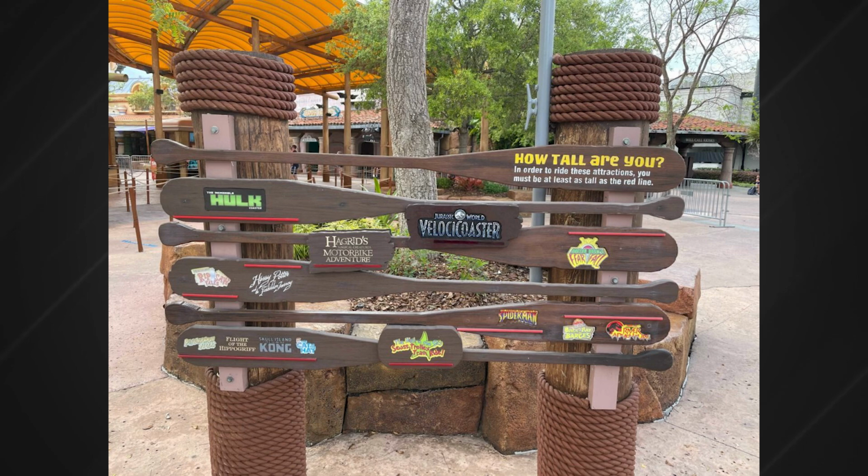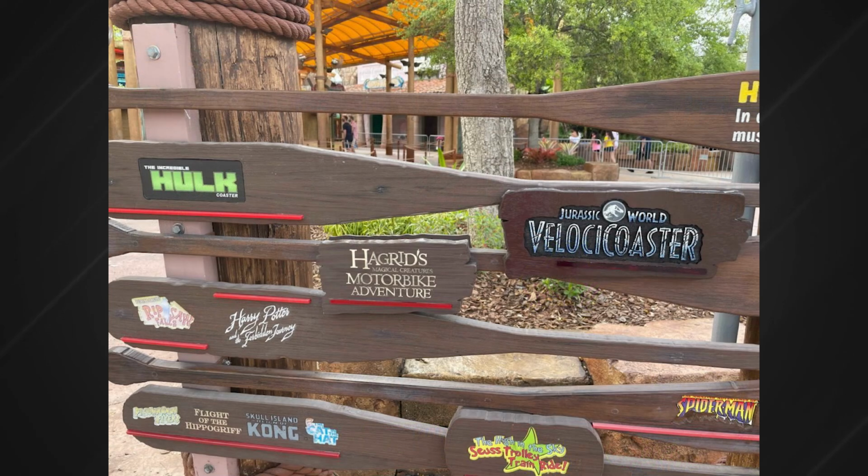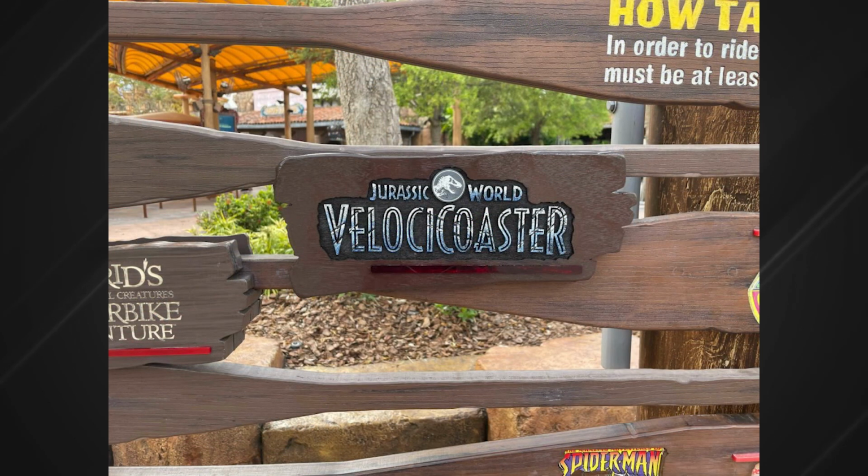Those would be the Incredible Hulk coaster and, of course, Dr. Doom's Fearfall. Dr. Doom requires riders to be at least 52 inches tall, compared to Hagrid's Motorbike Adventure, which requires guests to be at least 48 inches tall. The Velocicoaster sits right between these two attractions on the sign, so the height requirement will likely be around 51 inches.